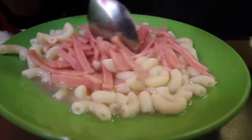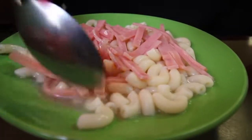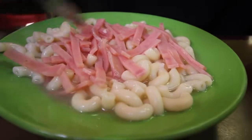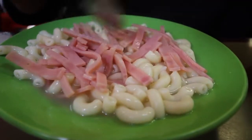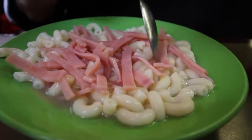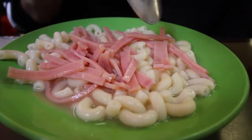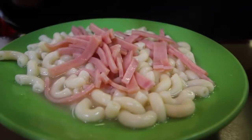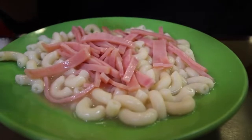So this is very, very common at these Cha Chaan Tengs, and that is a kind of plain macaroni that has been topped with a ton of this sort of shredded ham. So it kind of looks like Spam. It's a Chinese ham, and as I mentioned, this was influenced by the British when Hong Kong was under British rule, so it's sort of marketed as cheap Western food.